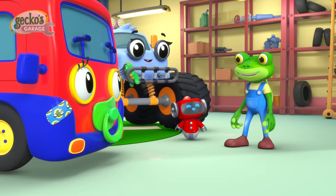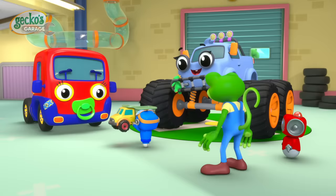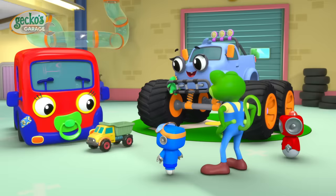Oh, we couldn't have done it without your help, baby truck. Oh, and look! Blue's fixed the toy truck. Well done, Blue. And great sharing, you two. I'm so proud of you both.